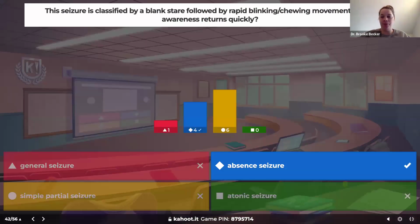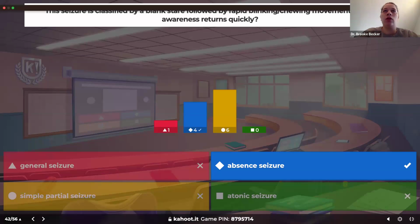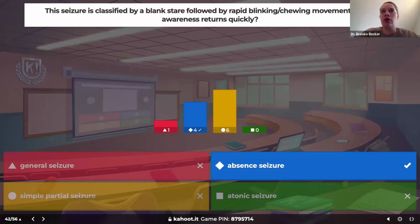Absent, okay? They don't always have a blinking or chewing movement, but usually they're staring off for a period of time and then they come back, and their awareness returns really quickly. Now, with tonic-clonic seizures, those kids will be post-ictal, so they'll be out of it for a period of time after. So their awareness will not return as quickly.